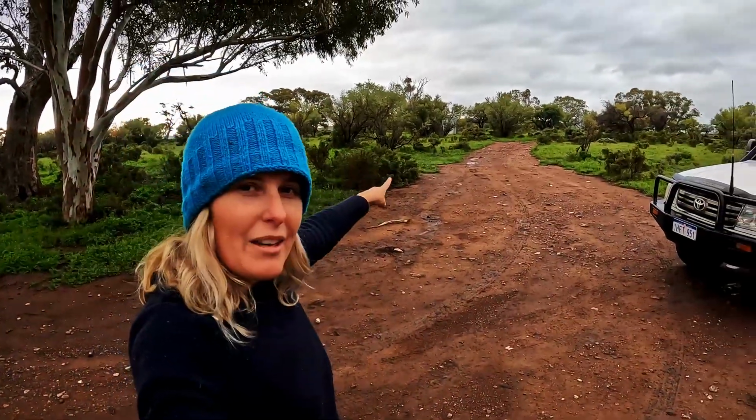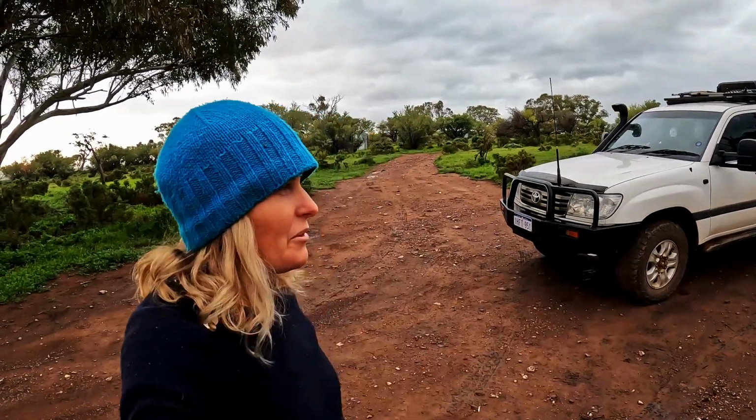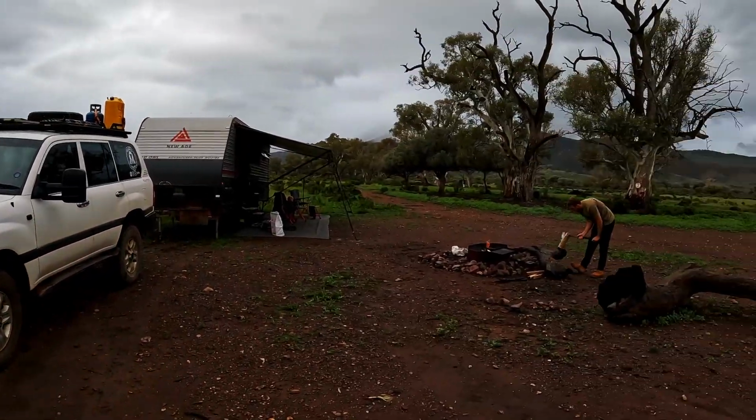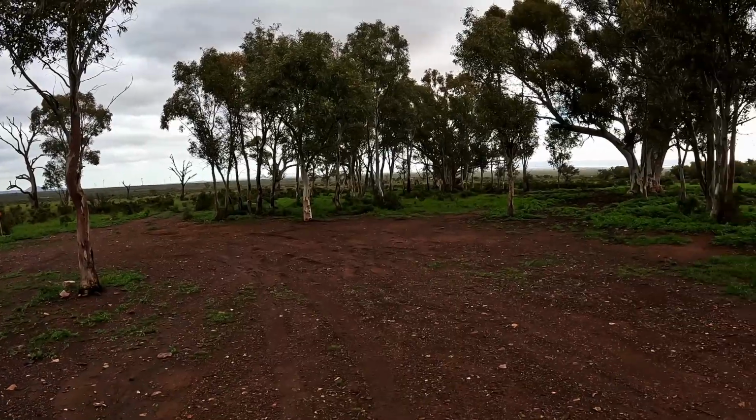Now there is a long drop toilet up here. I don't know if you can see it up there on the hill. So you don't have to be fully self-contained to be here, which is pretty cool. So this is our huge site. It's site 3, and there's no one around. We can't see any other sites, which is something that we'd love.